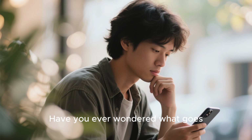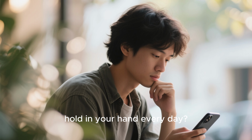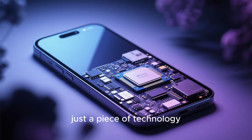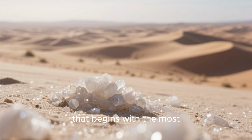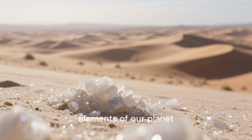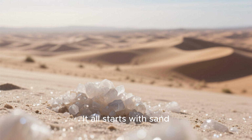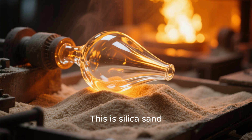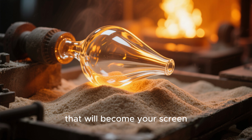Have you ever wondered what goes into the device you hold in your hand every day? An iPhone is more than just a piece of technology. It's a journey that begins with the most fundamental elements of our planet. It all starts with sand. But not just any sand. This is silica sand, the very foundation of the glass that will become your screen.